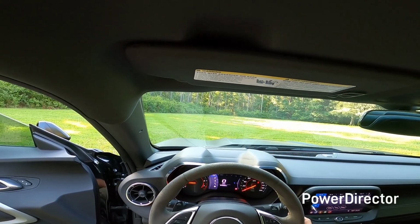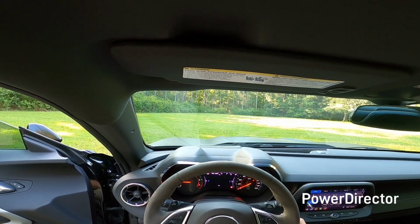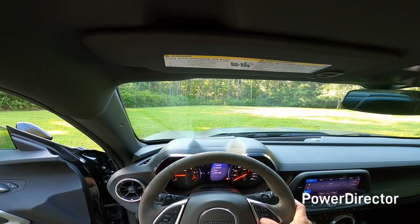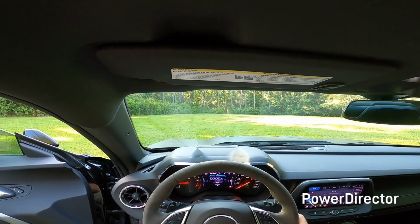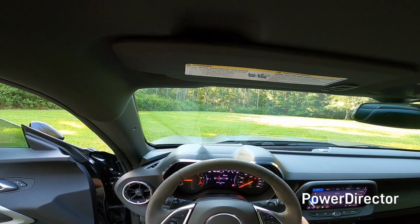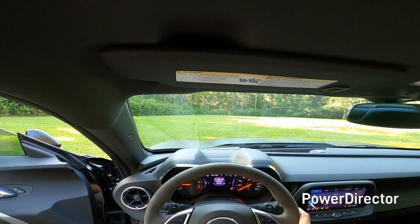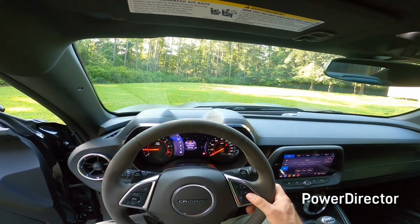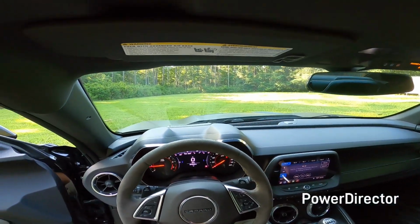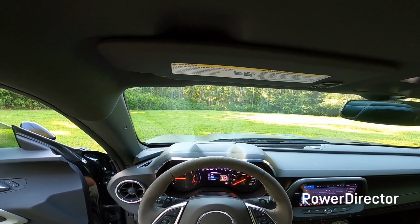Then we can go over to the performance section. Lateral G. Got the forward and reverse and lateral, so this will do 0 to 60, 0 to 100, quarter mile, 0 to 100 to 0. Lap timer, oil temperature, oil pressure, battery voltage, trans temp, tire temp, and the slip on the E-diff, all right there. So this car has the mode button, so right now we're in sport. We've got tour, snow and ice, and track.